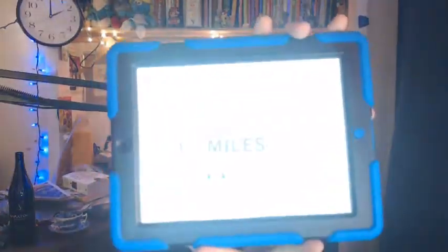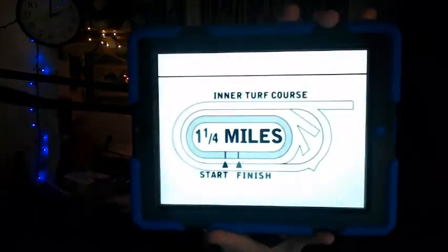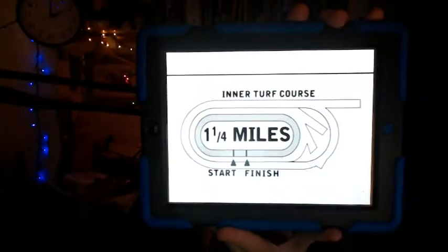Race number 10 from Belmont. It is the Manhattan Stakes. It's a grade 1 event going for a purse of $750,000. Race for 4-year-olds and upwards. We have a field of 10 horses heading to the inner turf course. The distance of ground of 2,000 meters, or 1.25 miles on the Belmont inner turf course. 2,000 meters, 1.25 miles.